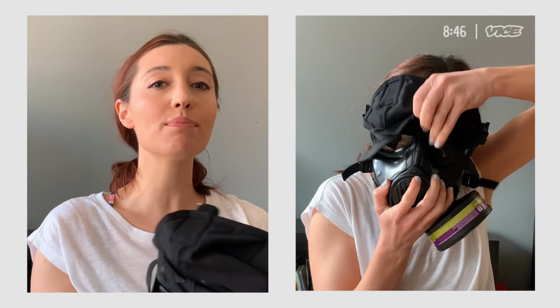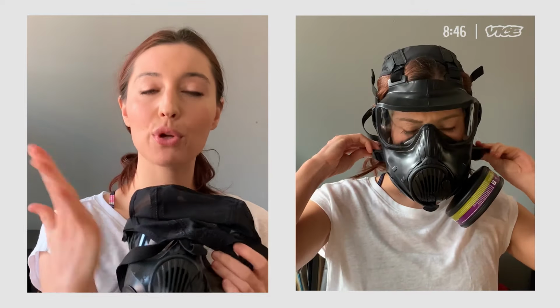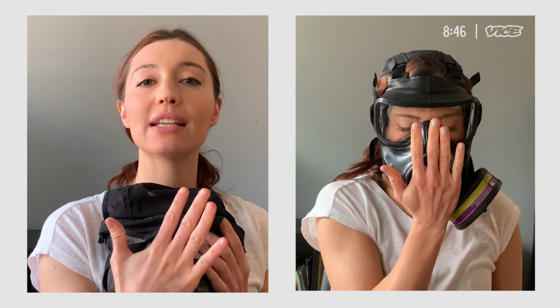Step 1, if you are exposed to tear gas, stop breathing and close your eyes. Step 2, grab your gas mask, which should be stored like this with a head harness in front. Step 3, pull it over your head and use those 2 bottom pull tabs to tighten it flush against your face. Step 4, put your hand right here, press into the gas mask, blow out the remaining air that's in your lungs.